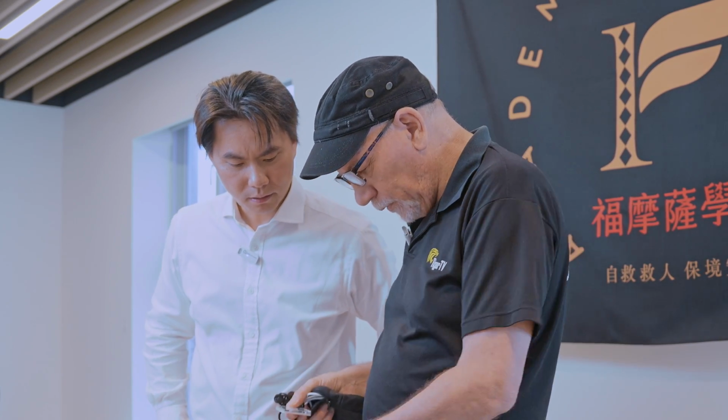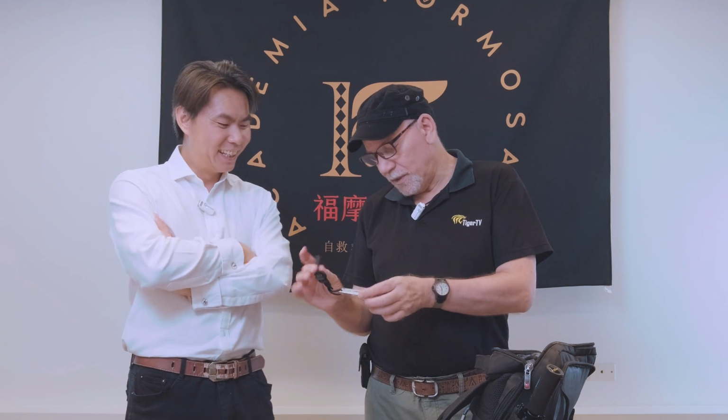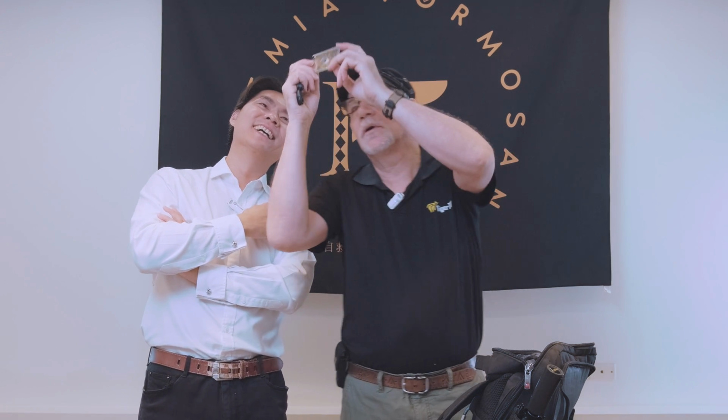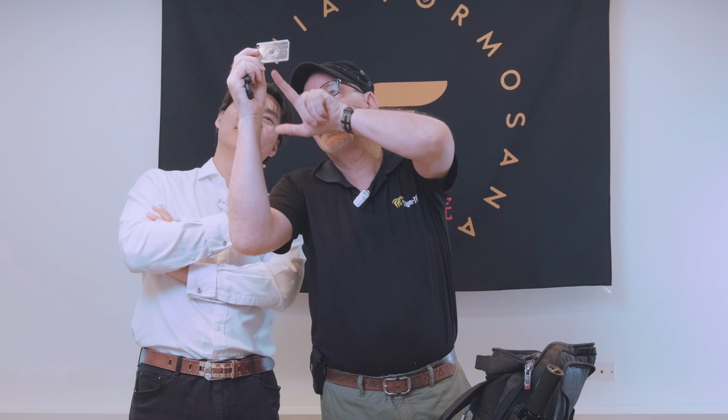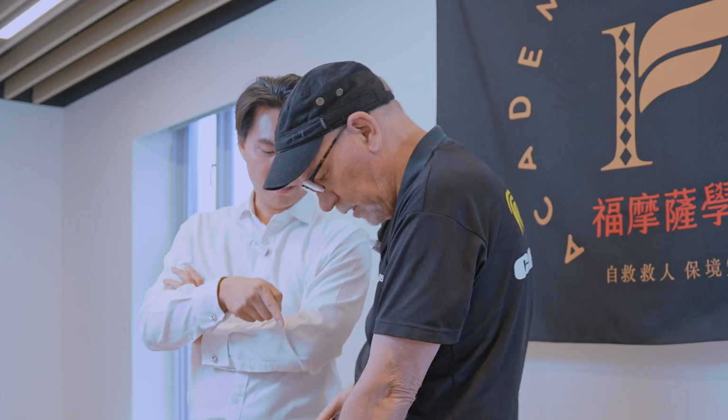What is that? Actually, this is a little bit of a toy. It's a fancy signal toy. It's a signal mirror, and also a whistle. But this is something we used to use in the military as well. If you want to signal an airplane, when you look through it, you can point it at the airplane and then move it like that, and it will shine the sun to the airplane. So it's not necessary. It's very unlikely to be needed in any situation. A fancy item you like.